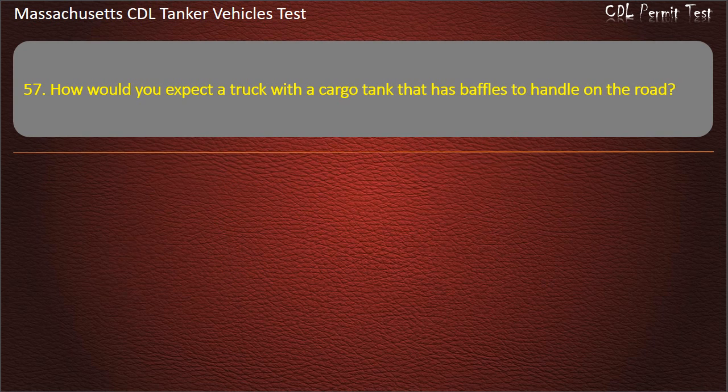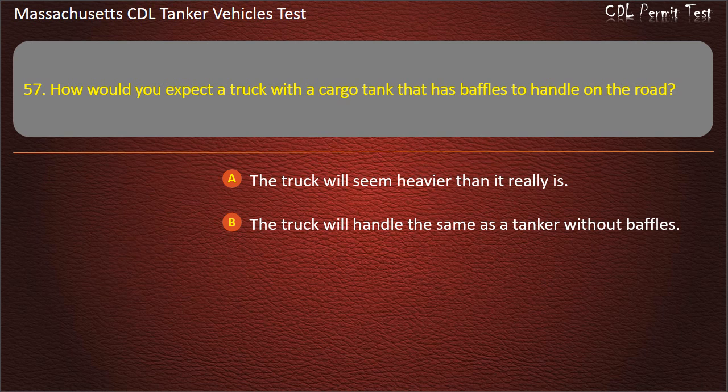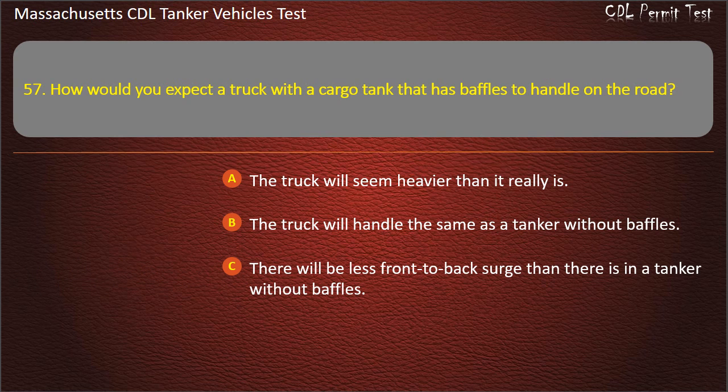Question 57. How would you expect a truck with a cargo tank that has baffles to handle on the road? The truck will seem heavier than it really is. The truck will handle the same as a tanker without baffles. There will be less front-to-back surge than there is in a tanker without baffles. Answer. There will be less front-to-back surge than there is in a tanker without baffles.